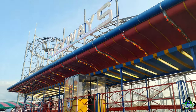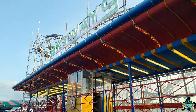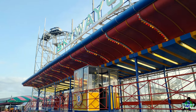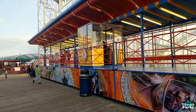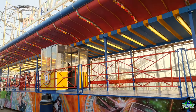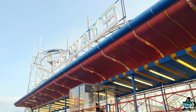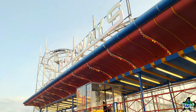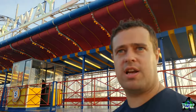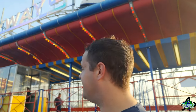So the buildings which you see across the top, they've always been part of the ride, certainly as I remember. The boards along the bottom with various characters on from sort of Marvel and ones like that, they're new, and the wonderful Skyway sign at the top with LED lighting. It's been there now about three seasons. You know, the rides here do seem to be really well kept. We'll wait for it to go over. Just about to shoot up.